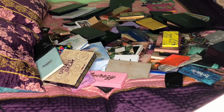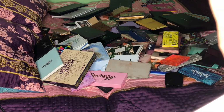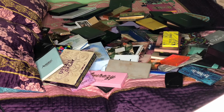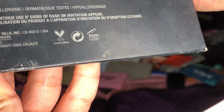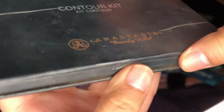It's completely ruined. Another one that I'm about to get rid of, and I just have it for collector's purposes. I just feel like, you know, this was actually the first contour and highlighting kit that Anastasia came out with, I believe. Yeah, so this is the first one. It's this one here. It's a contour kit, and then this was in, let's see, I don't remember. But yeah, these were the tones of it.